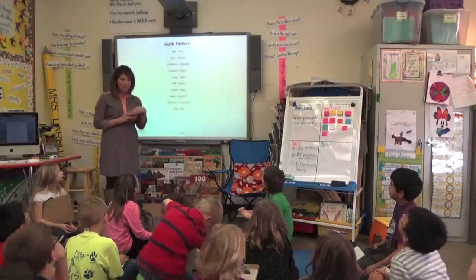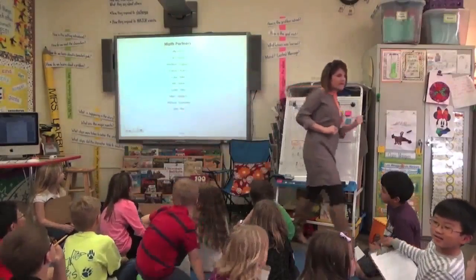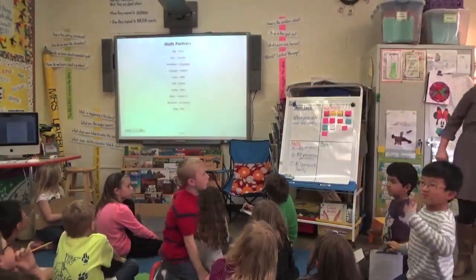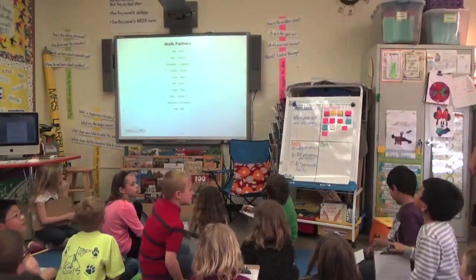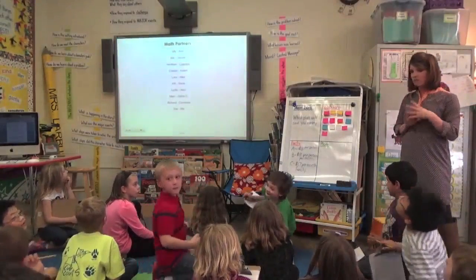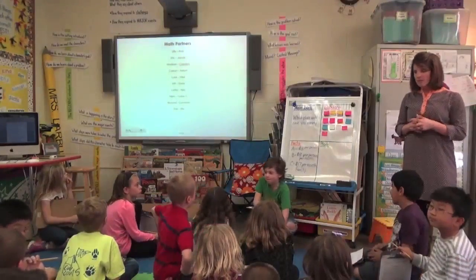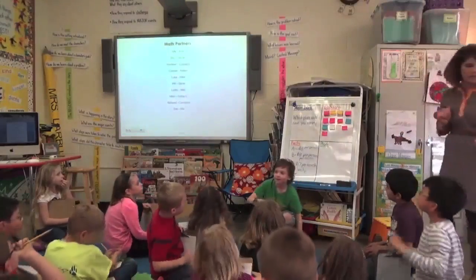When I call the first person in your group, you're going to come up and you are going to get a big piece of paper. And if you need a number grid to help you, you are welcome to come get a number grid as well. We also have all of our cubes in the back of the room. And if you need any other materials, you're welcome to use it. We have markers and all that good stuff. Thumbs up if you understand your task and you're ready to show me what you know. Awesome. All right, Lily, come up and get your materials.